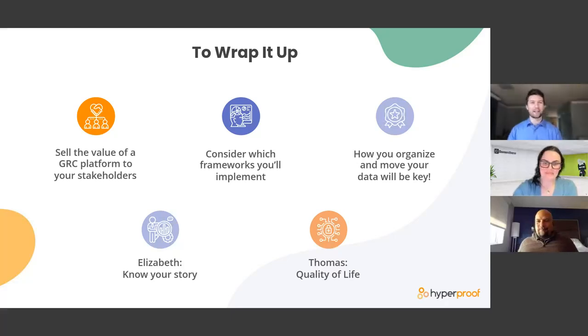As we near the end of the event, I thought we'd go over some key takeaways for our audience to remember. First, it's best to start by selling the value of the GRC platform to any stakeholders, but also begin thinking about the different ways that it'll benefit you as well and different reasons that it would make sense to move to one. Second, we considered which frameworks you'd want to implement first to save you time in the long run. And then lastly, how you should organize and set up your data, as it will be a major part of the transition.